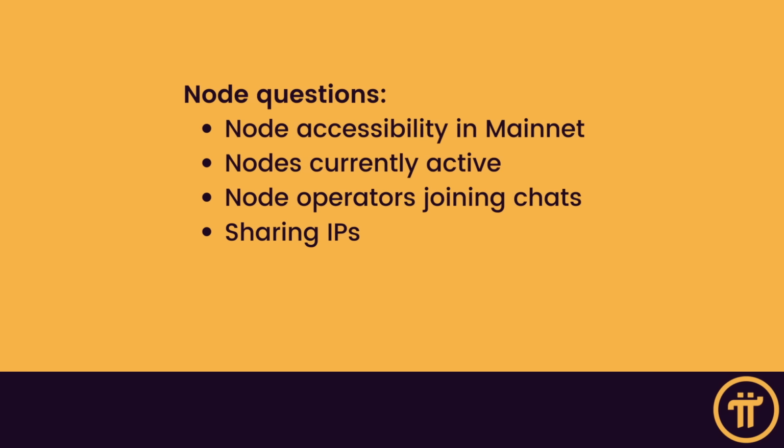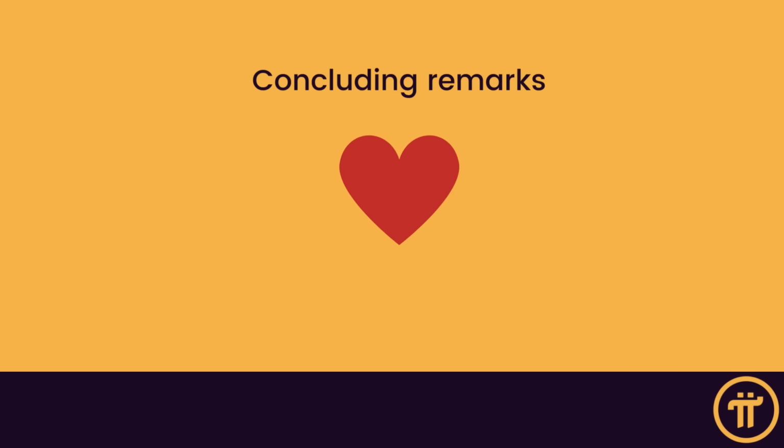Other questions were about node operators automatically joining the chats. Similarly, the first thing for the chats is to split them out as a separate app, and then it will be a continuous addition of users. People are asking about the same IP. If they are sharing the same IP, they can do it, but currently only one of them can be a supernode. No other downsides. Okay. Great.